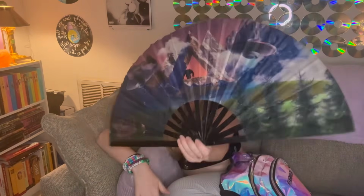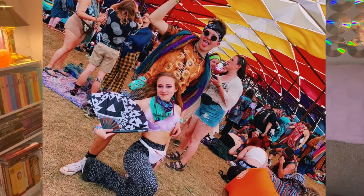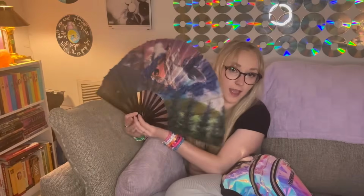So my first Bonnaroo, it was very hot, but it wasn't unbearable, and people were walking around with fans, and I was like, why didn't I think of that? I've actually found another one. I've never bought a fan before, but now I have one, and the wind on this thing, so that one's really nice and fun, and it's super loose and broken in now. Now my hair's all crazy.